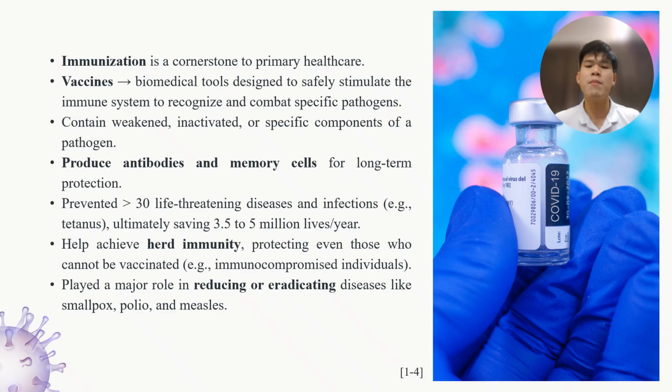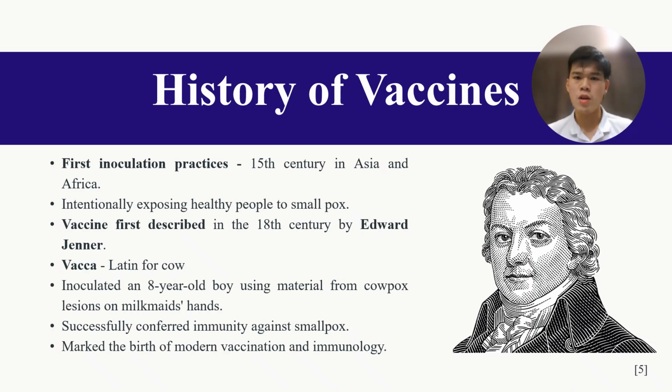Diseases like smallpox have been eradicated, and others like polio and measles have seen dramatic reductions due to the widespread immunization. Vaccination is not a modern concept. Its roots trace back to the 15th century in Asia and Africa, where variolation was practiced. The modern-day era of vaccines began in the 18th century with Edward Jenner. He demonstrated that inoculating individuals with material from cowpox lesions could confer immunity to smallpox. This experiment with an 8-year-old boy marked the birth of modern immunology.